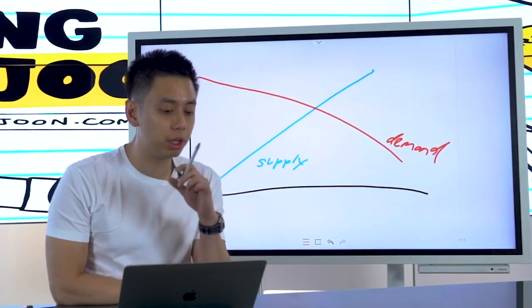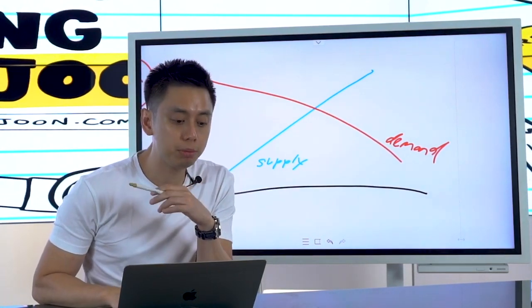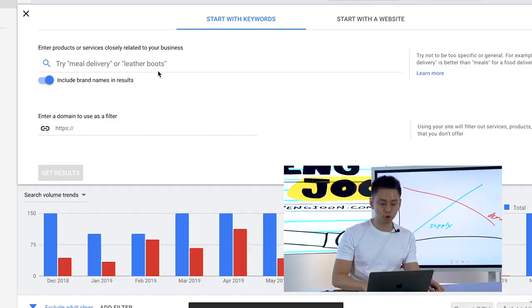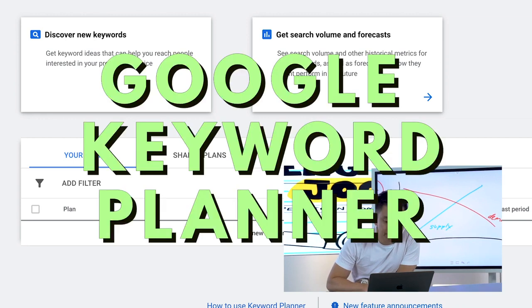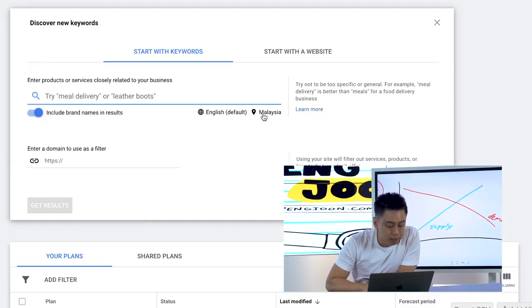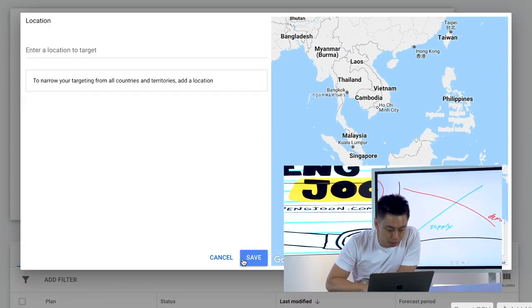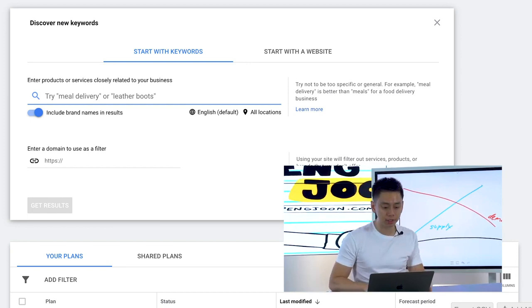So in order to determine the demand based on the supply that's available, I want to see how often these keywords are being searched for. Right now, I'm going to go to Google Keyword Planner. I want to be able to discover new keywords, right? This is basically how often people are searching for a keyword. I'm going to change this to global, because I want to see the global demand for a certain keyword.